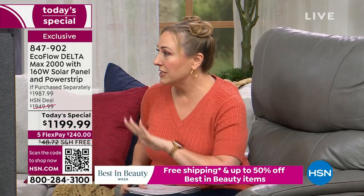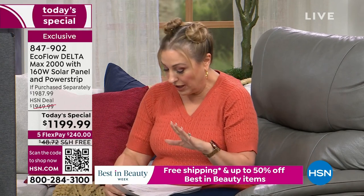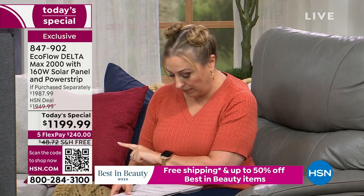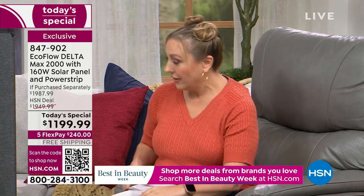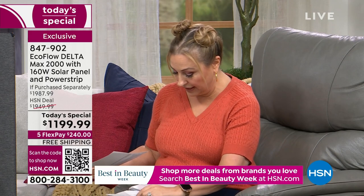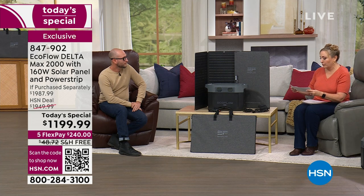I do wanna mention some of the other things that are available right away, since all those are gonna go too. We do have an extra battery that you can buy. And then we also have a protection bag that is available. And then the other thing is a two-pack of solar panels with a case. And I'd love for you to go through each one of those and tell us why they're important.